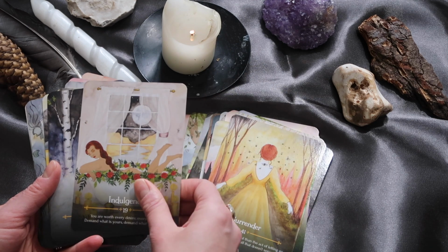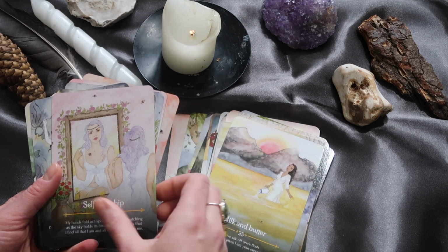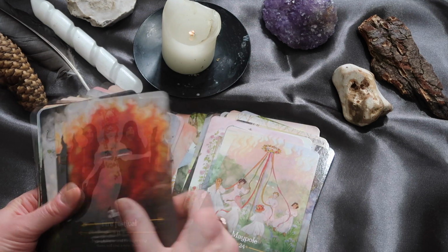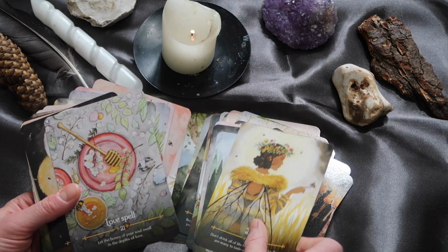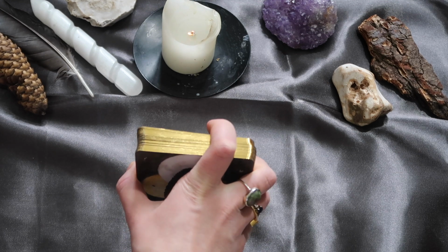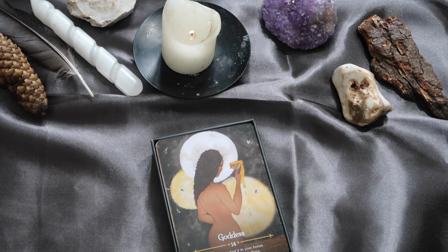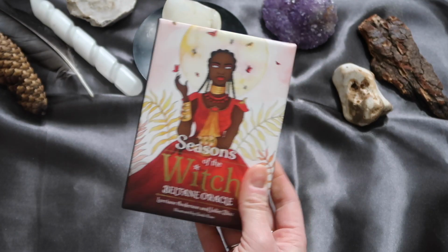Anyway, I'm talking about the Mabon Oracle that's about to come out, but this is the Beltane Oracle and it's just beautiful. I think that I actually might use this for a star as well this year. Even though it's not quite there, there's still this symbolism that it just is perfect. It's a beautiful, beautiful deck. So I am loving the Seasons of the Witch and loving Juliette Diaz's writing. So if you've never read a book by her, I would highly recommend. There we go, that is Seasons of the Witch.